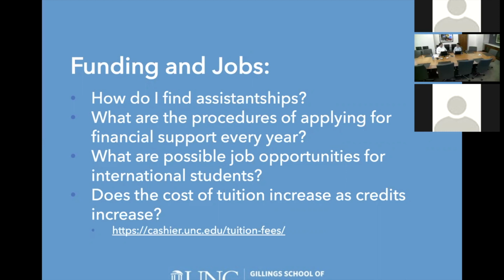Within the department, within the school. The Graduate Funding Information Center is also a great resource because they email a variety of different options out to students as they become available. They can be a wide range, from giving tours at the Graduate Visitor Center. Carolina Performing Arts recently published an assistantship offered for somebody with a dancing background that can help with one of their visiting scholars who's performing this next year.